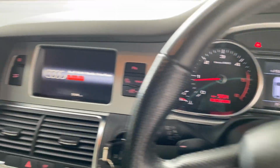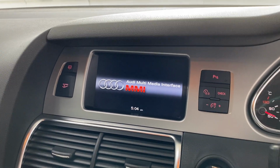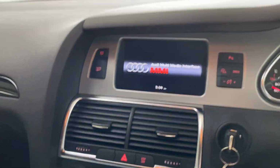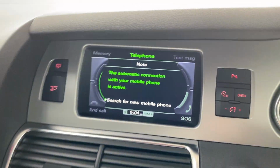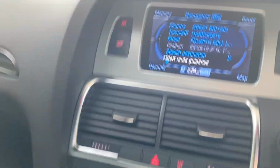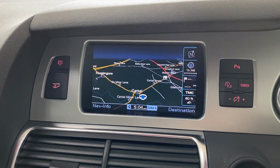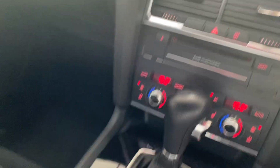If we step in, so we've got the multimedia center, MMI. So I'll just close this door. So if I press this on here, that should switch everything on. There you go. So we've got navigation. We can press map there in night mode currently. Info. You've got car.